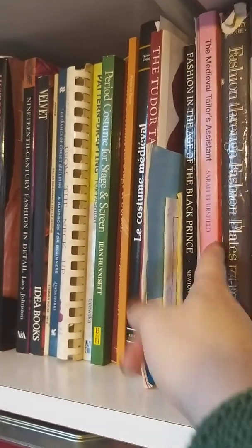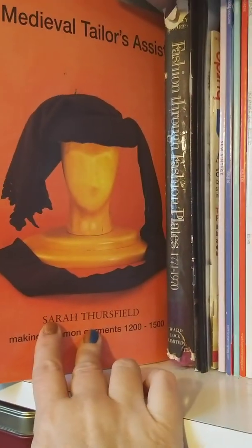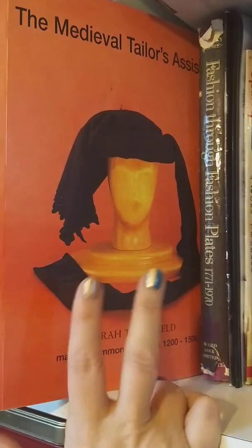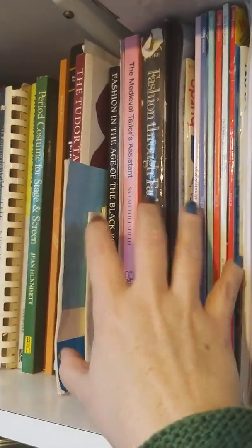There we go. Medieval Tailor's Assistant. Pretty dang good. Sarah Thursfield. It does 1200 to 1500. That's quite a large time. There's a lot of fashion changes. But again, very good book. Very similar, same sort of thing. Patterns, drawings, extant items, if there's any around.